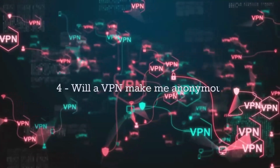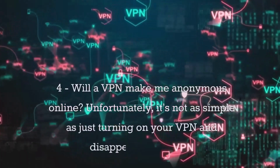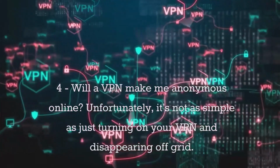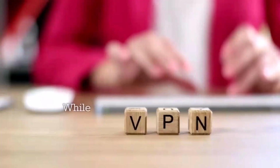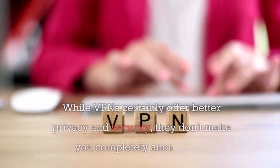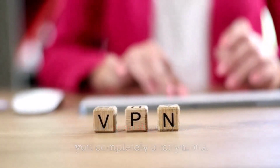Number 4, will a VPN make me anonymous online? Unfortunately, it's not as simple as just turning on your VPN and disappearing off-grid. While VPNs certainly offer better privacy and security, they don't make you completely anonymous.